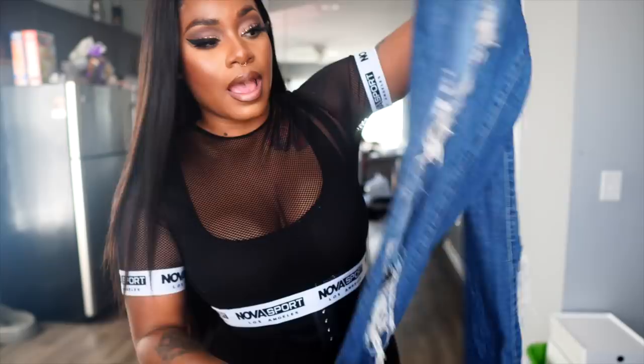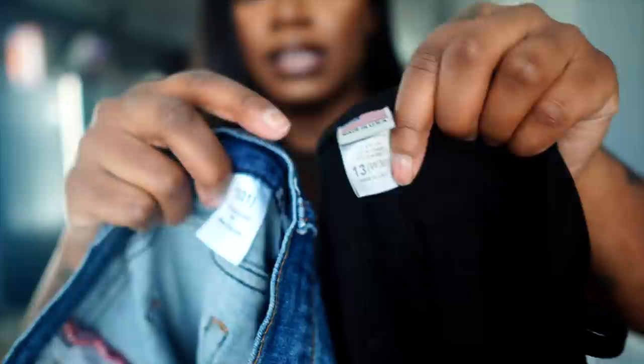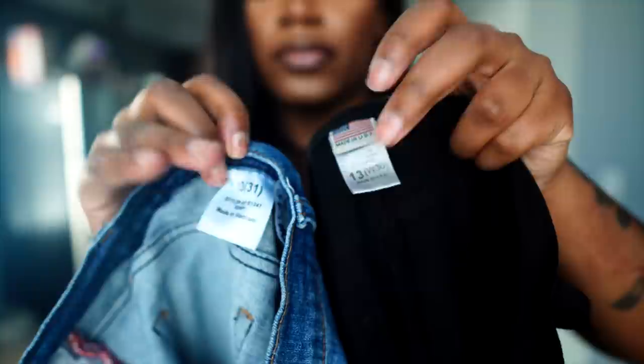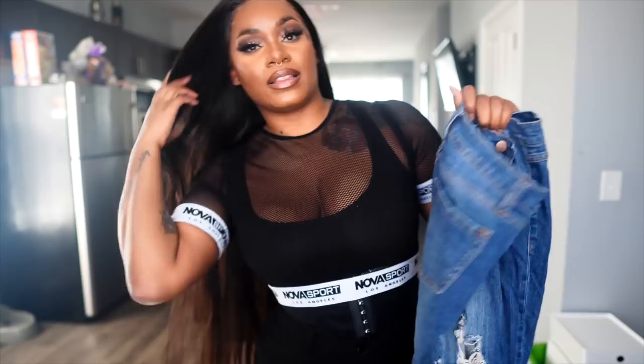One more thing, you guys can see the complete difference. So this is a 13, but it's a 31 inch waist, and this one's a 13, but it's a 30 inch waist. You see how confusing that can be to people like myself? I feel like the inconsistency with their inches on their jeans is so freaking confusing. I would say they're more or less like a straight type of jean, but let me try these on for you guys.